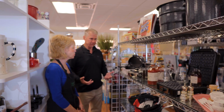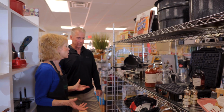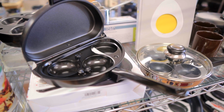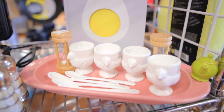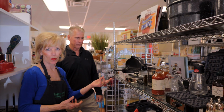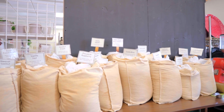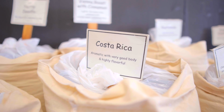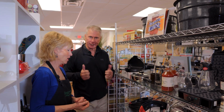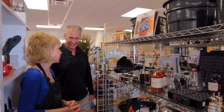So this is our breakfast section. Yes, it is. And most people love breakfast, don't they? Yep. So we've got everything you need for making waffles, for cooking poached eggs, for doing soft-boiled eggs, for making Bloody Marys, and of course, French press coffee. We have all kinds of fresh beans. It's some of the best coffee you can find anywhere. Coffee and the alcohol. Now we're good. Perfect combo. Yeah, for sure.